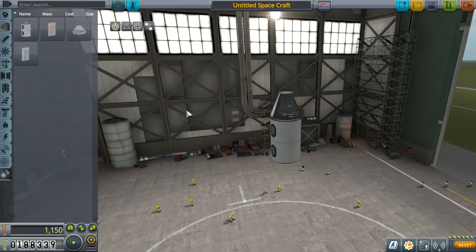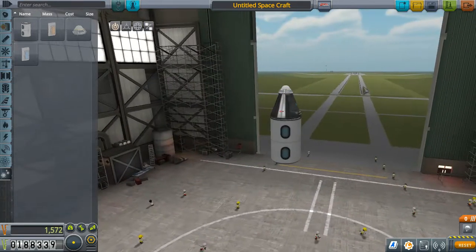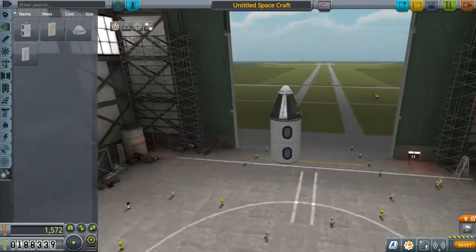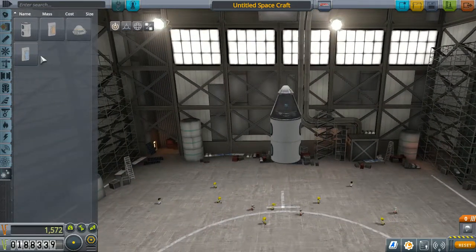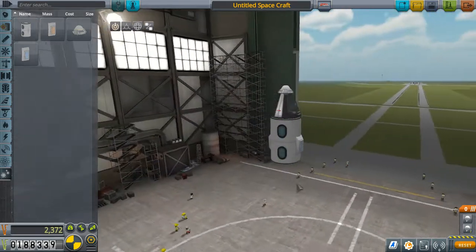Now, safety first. We want parachutes, but I don't think that a single parachute is going to be enough to slow down all of this craft. Plus, I have plans for more, so I'm going to place 2 of these radial-mounted parachutes on that.